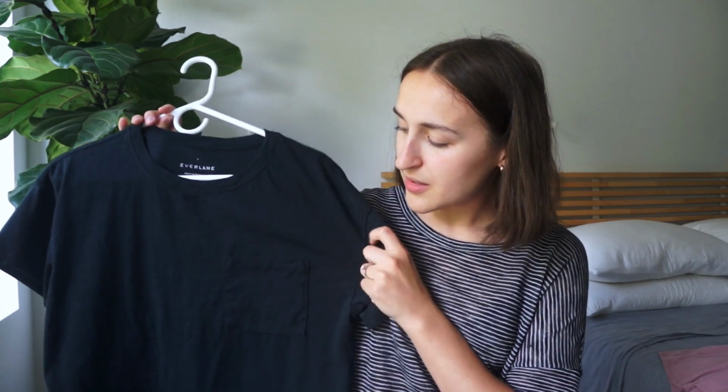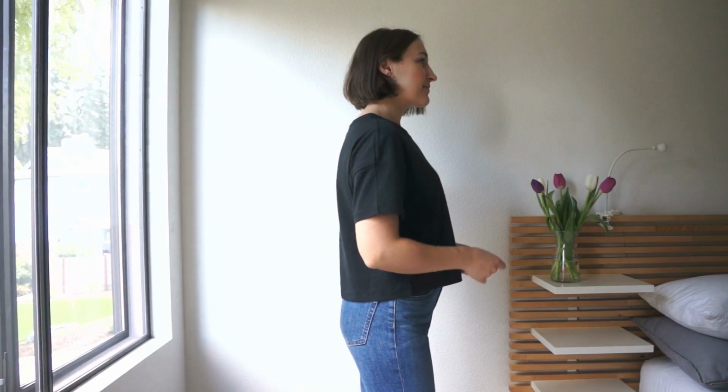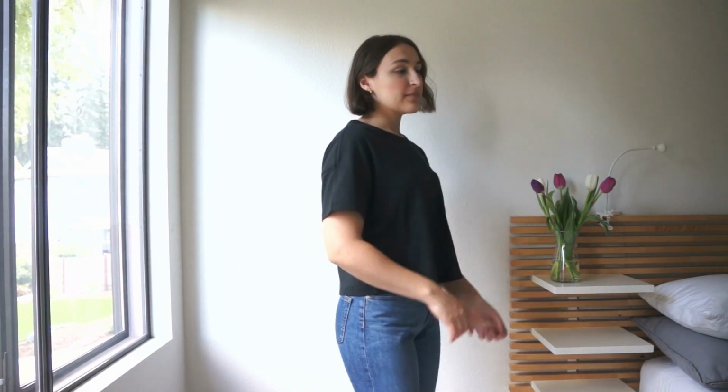This other t-shirt that I have was their kind of boxy crop t-shirt. I don't know if they still have it. If they do, I'll link it down below, but I really love that it's a nice modern style. It's very oversized and boxy. 100% cotton, and yeah, it still looks really good. I think I got it last summer.